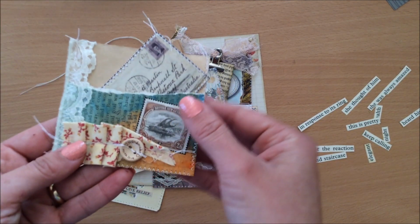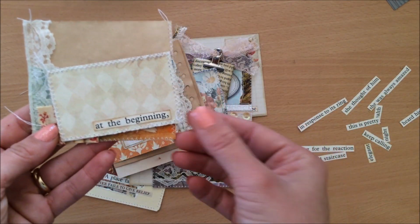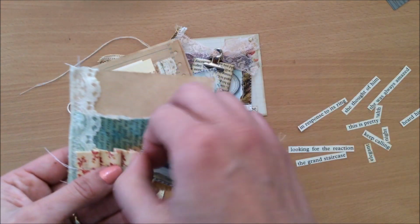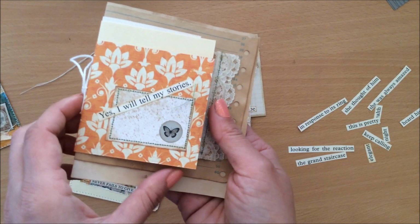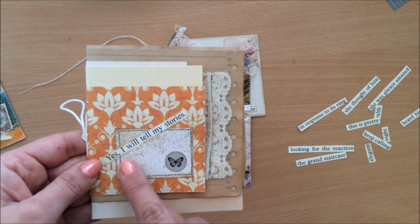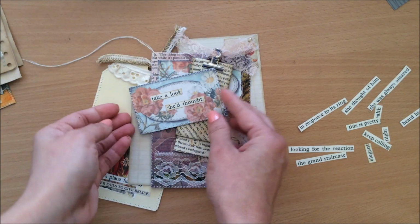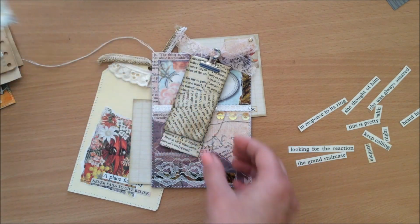Okay, let's go with this one first. So this is my little thing that I had done. It was in my stash, ready to be used. And at the back, I just wrote in the beginning. So that's that one. And then this is a little mini junk journal that you would put into a pocket in a journal. And then I've got, yes, I will tell my stories on it. Then I've got this one, take a look, she'd thought.